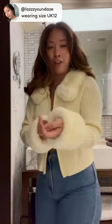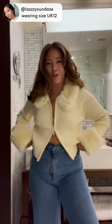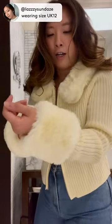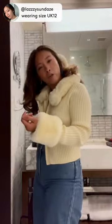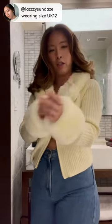How cute. I thought this Cardi makes me feel super expensive. It looks so cute. I love the fuzziness. These are actually removable as well, so you can just wear this as a cardigan itself, or you can just wear it with the sleeves. The collar is removable as well.